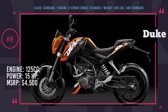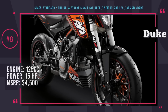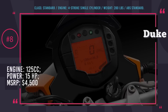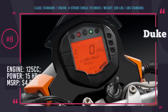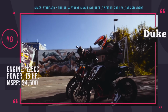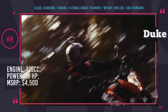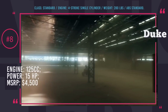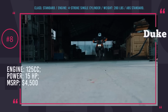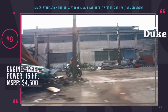KTM 125 Duke. The first look at this Duke will make you doubt its incredibly low displacement of just 125 cubic centimeters, mostly due to its unbelievably aggressive design. This lightweight street racer gets the latest KTM single-cylinder engine with twin overhead camshafts and stores just 15 horses. ABS comes as a standard option, as well as the LED headlight within the $4,500 price tag.